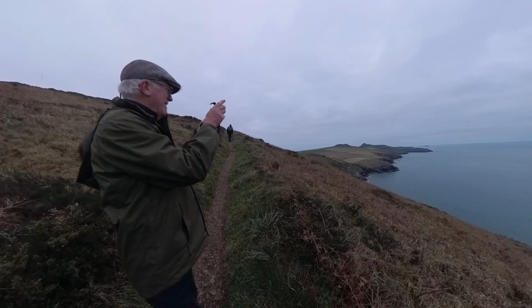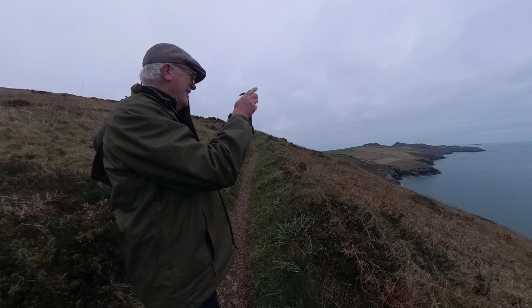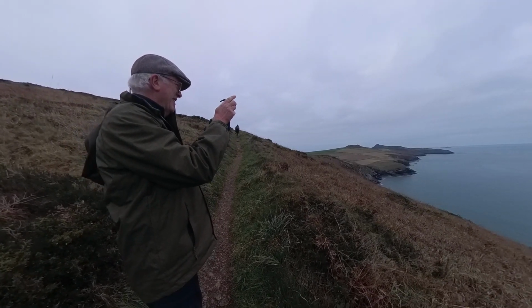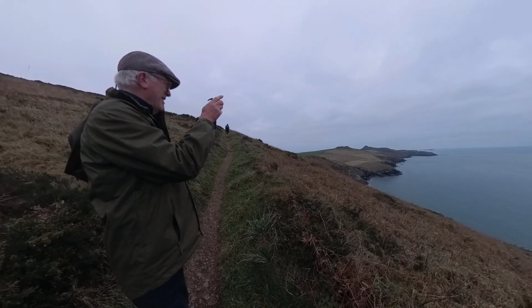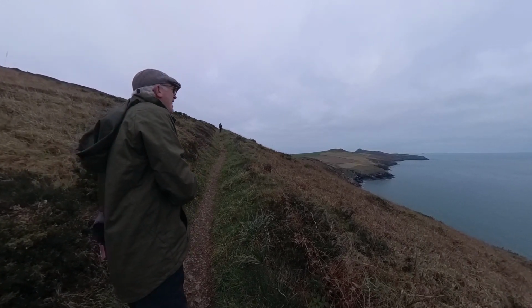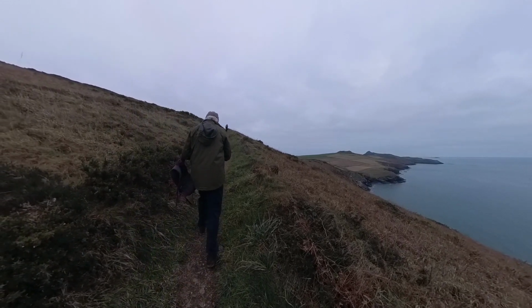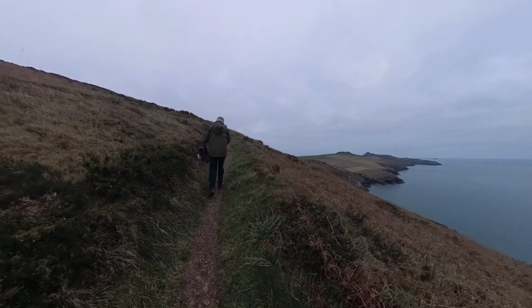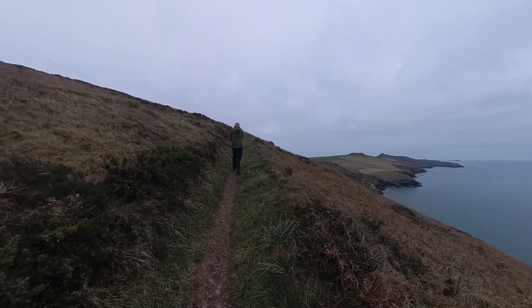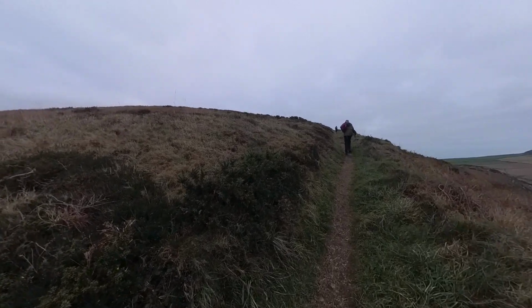So looking over to Carnliddy and the fields in the foreground, we've actually spotted the ruined Quaker settlement. Pretty certain you won't be able to see that on the video, but you can just see the odd ruined chimney sticking up. It would sit beneath Carnliddy. But lovely view here, and onwards and upwards up this hill.